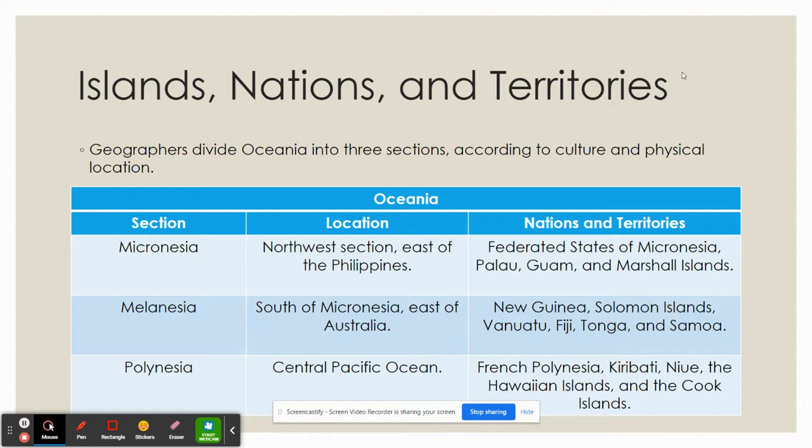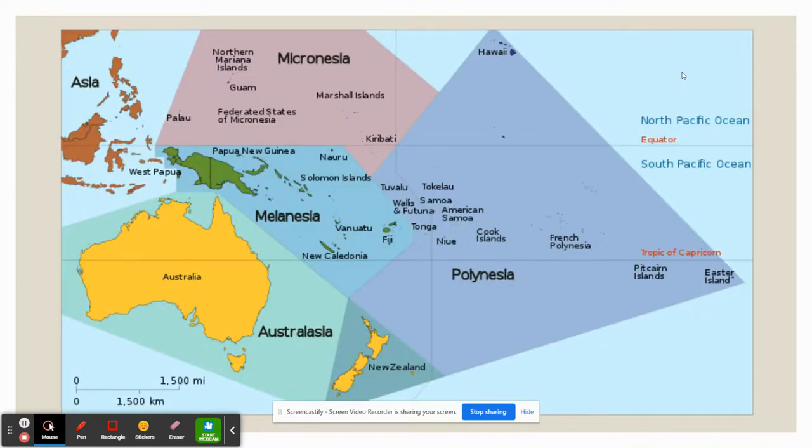And then over here on the far right, we can see some of those countries. And some of them I imagine you've heard of. Guam is famous because there's a military base there. The Hawaiian Islands, Fiji, and Samoa, maybe you've heard of before. Here we can see the map where it outlines where those are. So even Hawaii up here at the top is in Polynesia. But these are the three classifications.